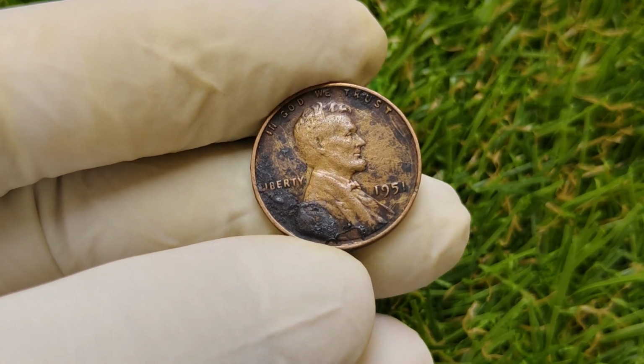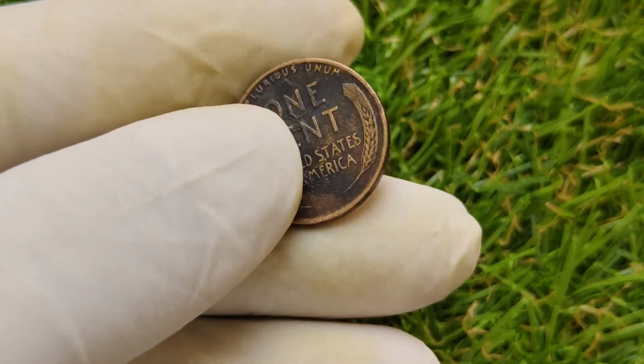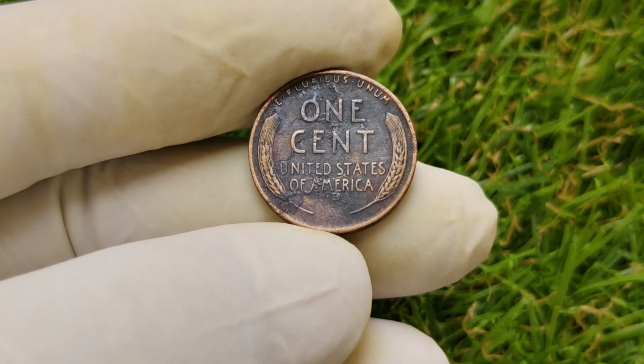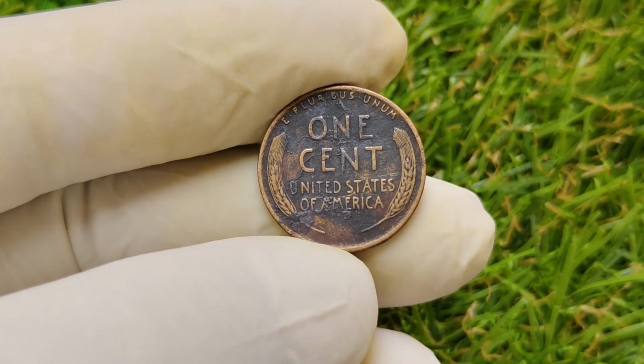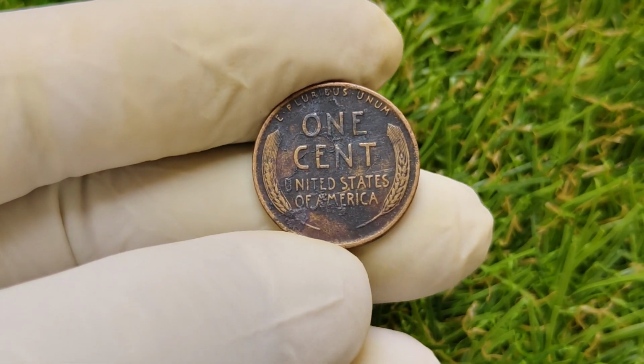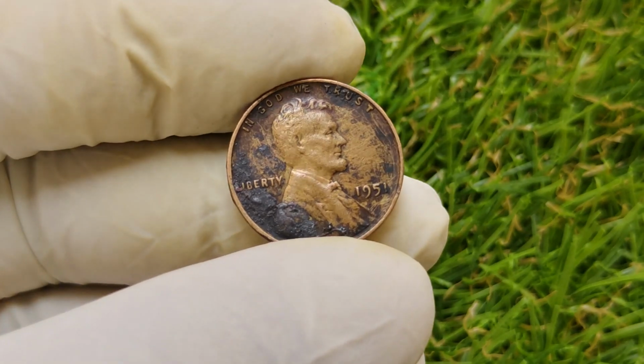Now, specifically in the year 1951, there were 3 main variations of this penny minted. The first is the 1951 plain, minted in Philadelphia. The second is the 1951 D, minted in Denver.